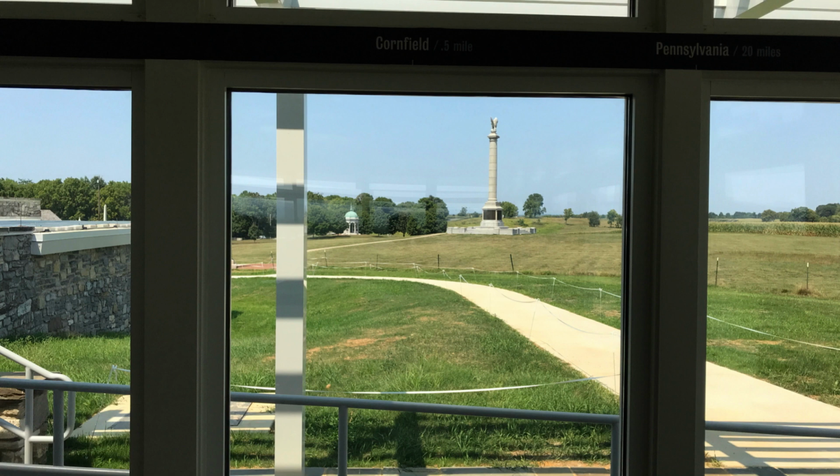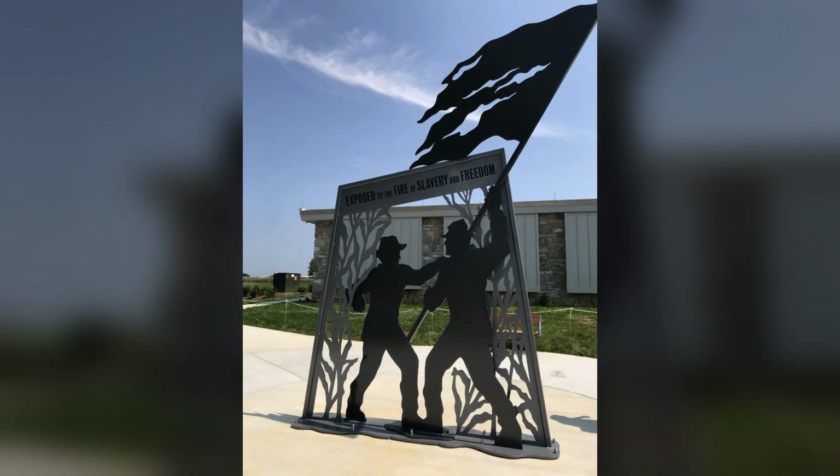There are few military operations that can be understood so viscerally in one location, to which the Antietam Visitor Center capitalizes upon.